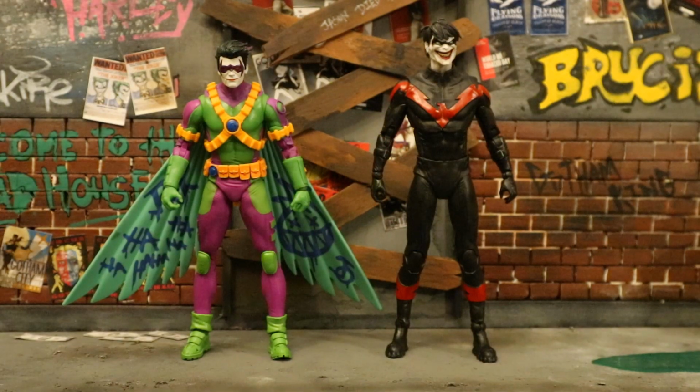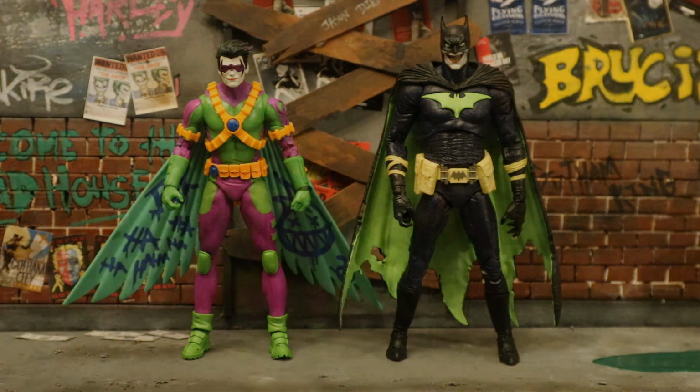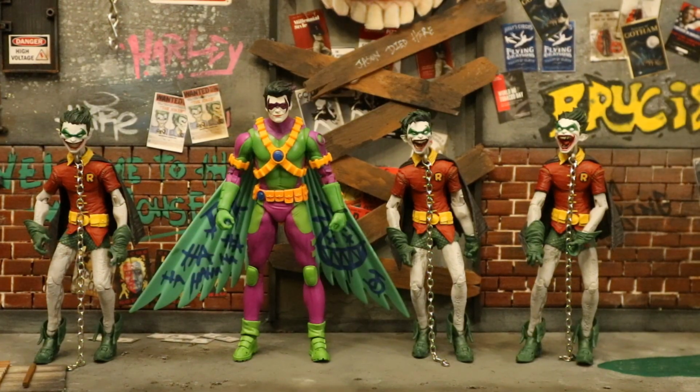They both look Jokerized or infected. And here he is next to the infected Nightwing. This guy definitely looks like he's Jokerized. Then, next to the infected Batman, this is the Batman Who Laughs before he fully transitioned. This is while he was still killing the Justice League and the Bat family. Here's this Red Robin next to the three different Robin Crows. These are not exactly Jokerized figures, but they damn sure could work for them.